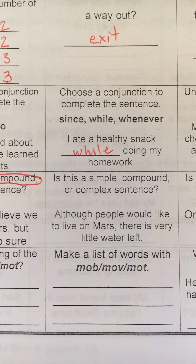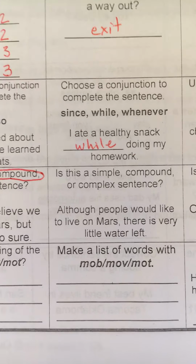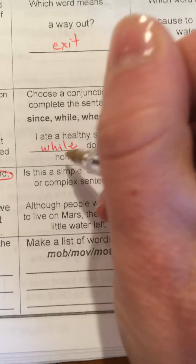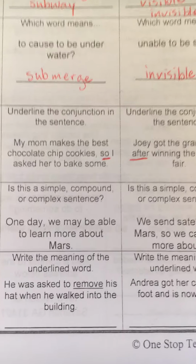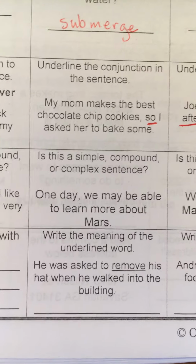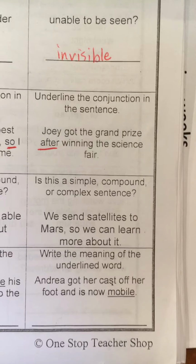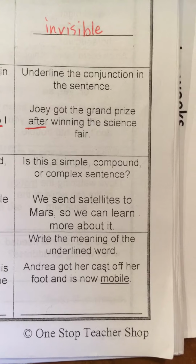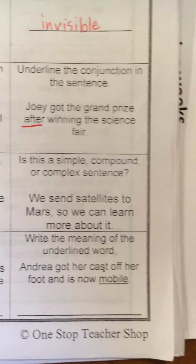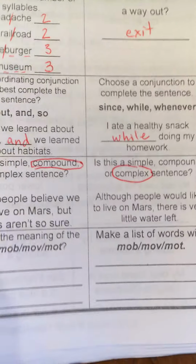Although people would like to live on Mars, there is very little water left. Okay, this is a complex sentence. One day, we may be able to learn more about Mars. This is a simple sentence. And last but not least, we send satellites to Mars so we can learn more about them. This is also a compound sentence.